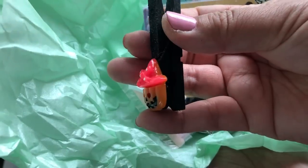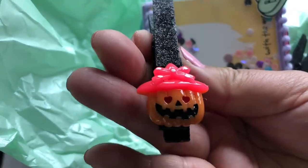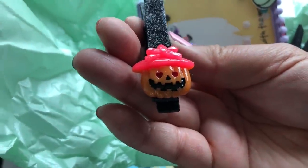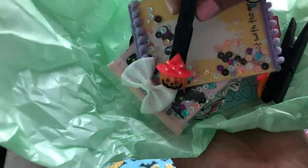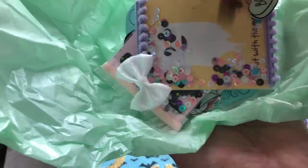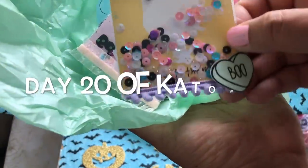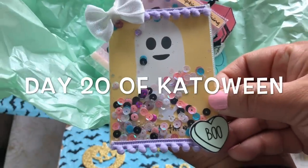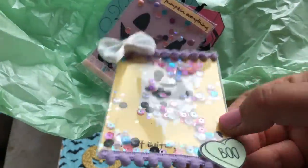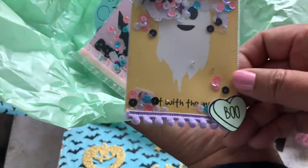So she altered some clothespins and added some glitter and this enamel a little jack-o'-lantern. How cute. How super duper cute. And then, oh, these are some more of these cute shakers. I wonder what paper collection you, I'm sure it's paper cakes. Let's see what it says.